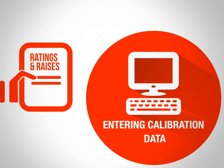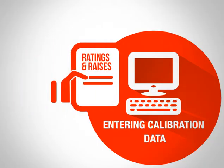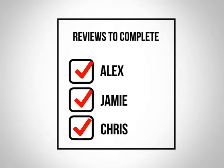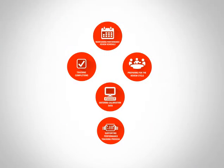Based on the meeting results, you'll enter the calibration data into the system. You'll work with the store manager and ASM to make sure that all performance reviews have been delivered. So that's the quarterly performance management process.